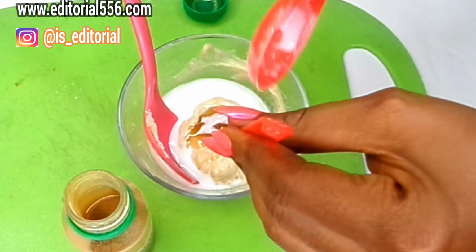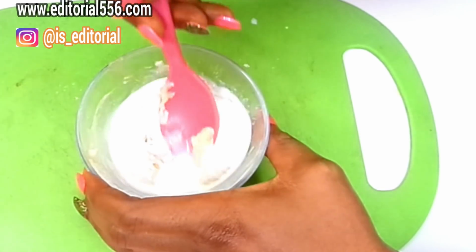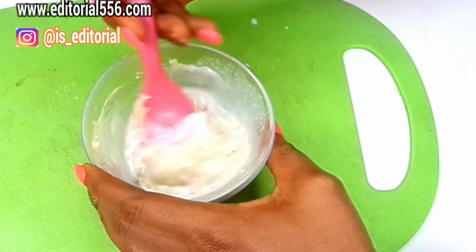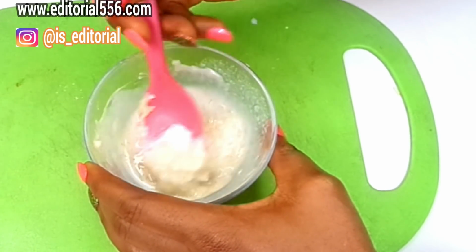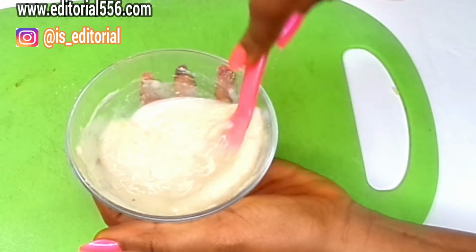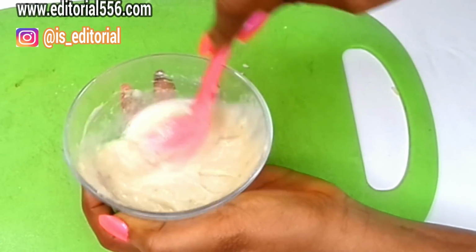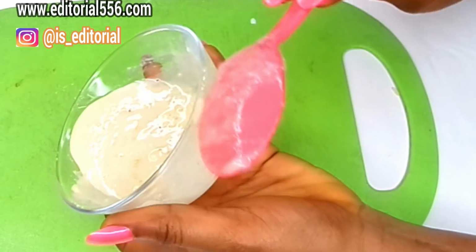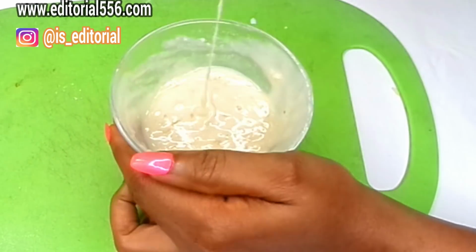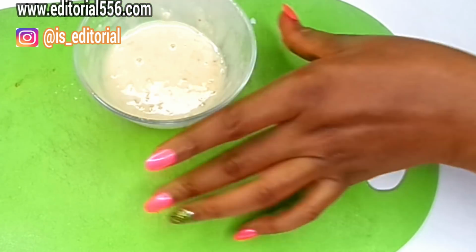I'm going to be mashing all these ingredients together. This is a very good consistency, and you have to mash this really well, okay, so it can mix really well. This is how it is looking.